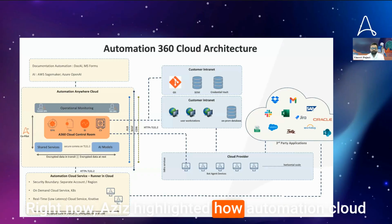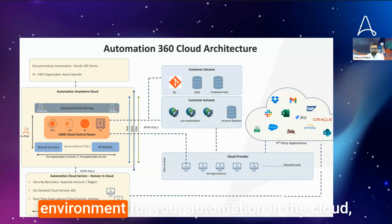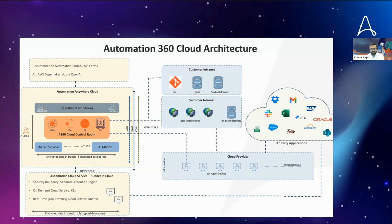Now, Aziz highlighted how Automation Cloud Service is different from these bot runner machines. With Automation Cloud Service, you get a runtime environment for your automation in the cloud, which has zero on-premise hardware requirements. So if you look at this architecture diagram, at the bottom left corner, we are depicting the Automation Cloud Service. It says runner in cloud. Now, this cloud service is actually hosted in the same region as your control room is located today. So if your control room is, for example, located in the US East region, the Automation Cloud Service that will be provisioned for you will also be hosted in the same US East region. And that is the way we guarantee some of the low latency features that Aziz spoke about.